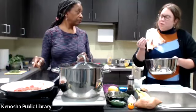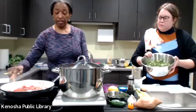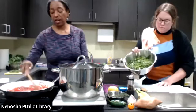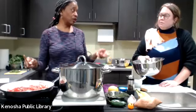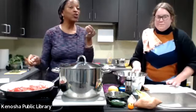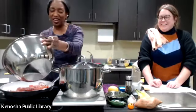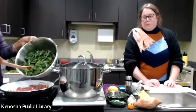Isn't it a little bit crunchier? Yes, it's crunchy. What we're going to do with this is cook it till just bright green, right? We're not going to cook it to death. One of the things I remember in my mom's kitchen, she would cook kale and collards and mustards and turnip greens. That was an all day process. She would cook those greens till they were so soft and so tender, right? We don't need to do that. That's like cooking them to death. Come this way so you can see what it looks like. Yeah, they're beautiful.